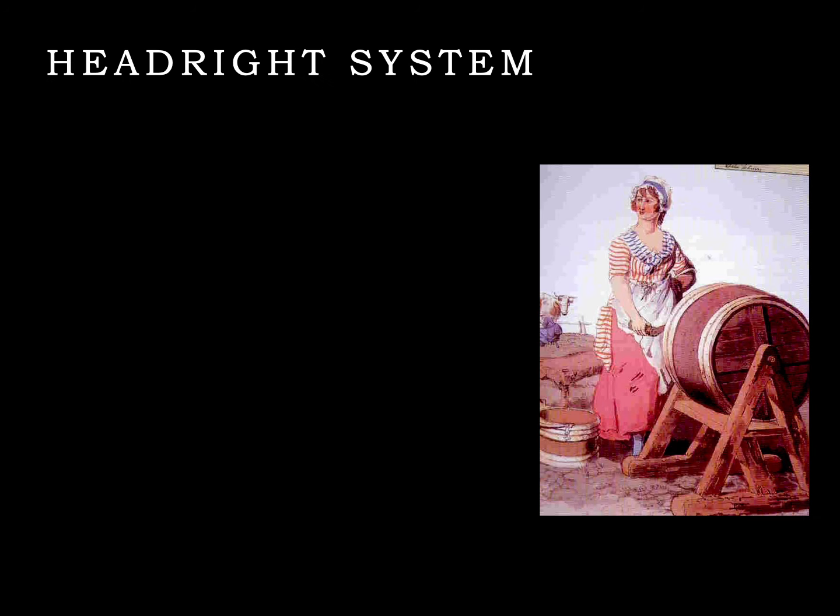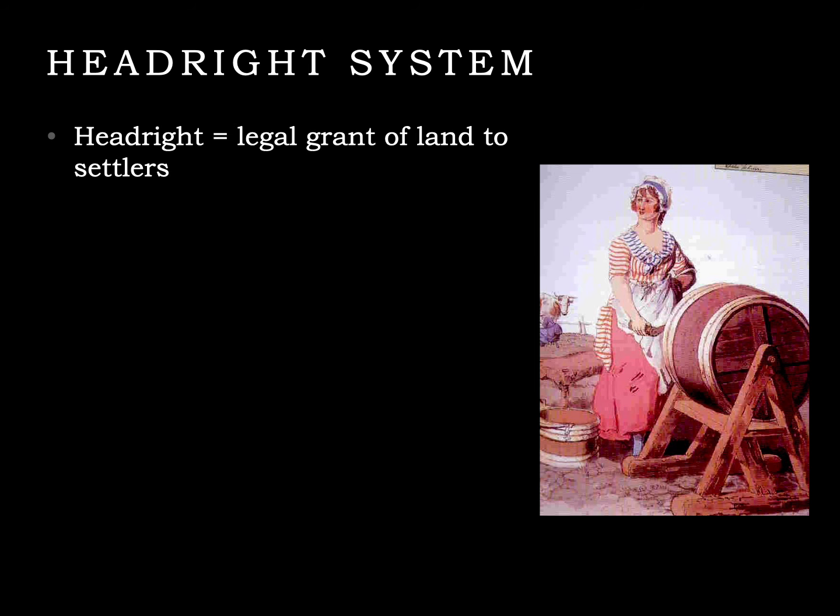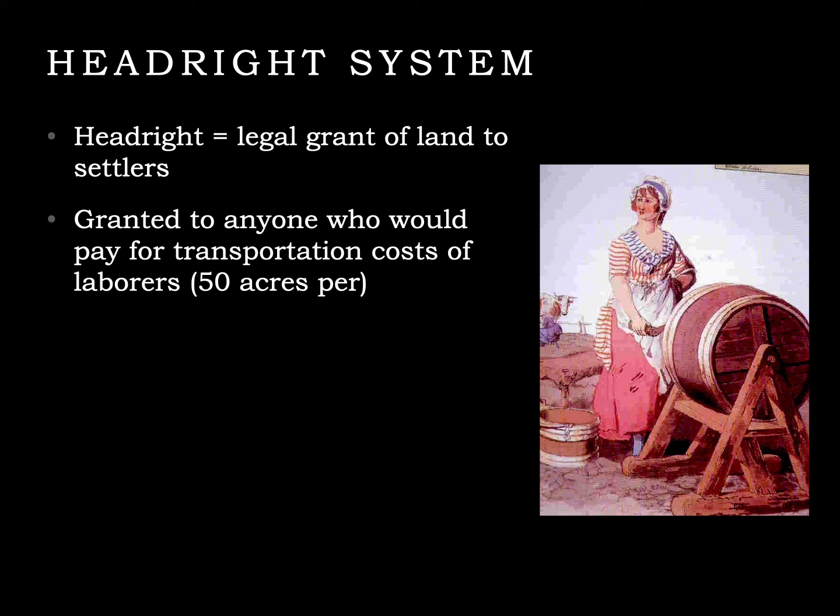So let's talk for a second about indentured servitude, because indentured servitude was popular for a while. And then eventually it got replaced by slavery. Initially, Virginia used a system called the headright system as a way of growing Virginia. A headright was a legal grant of land given to settlers, but there was a condition. In order to get this headright or this land grant, basically free land, you had to pay for the transportation costs of laborers, because initially the people that were coming over to Virginia were wealthy people who didn't want to work. We need to get laborers who are actually accustomed to work and who are willing to work.